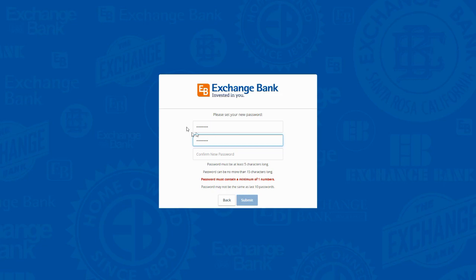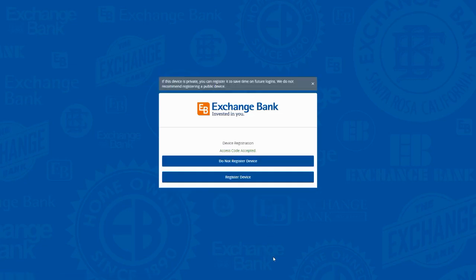And as you can see along the bottom, it's letting me know whether or not I've met the criteria for the password strength. And now I'm going to go ahead and get logged in. And it's asking me if I want to register this device.